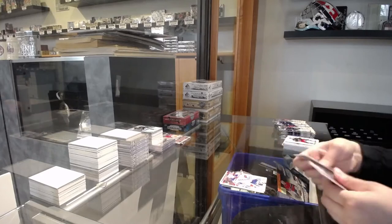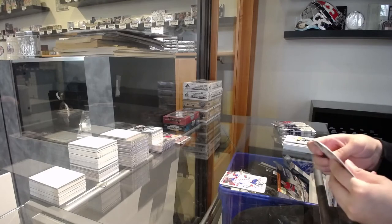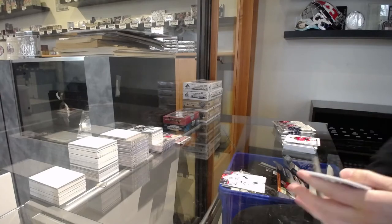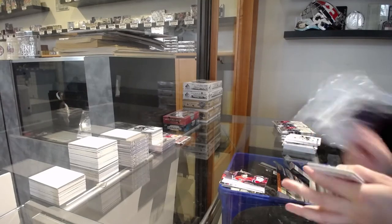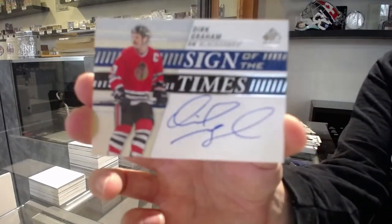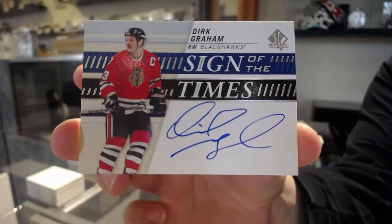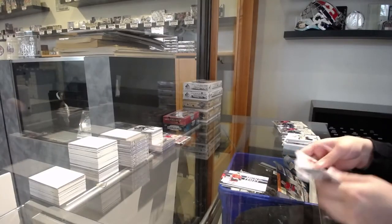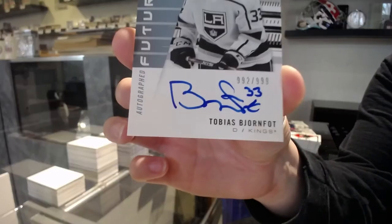Update for the Rangers of Georgiev. Update for the Rangers of Henrik Lundqvist. Moments for Montreal, Carey Price. Sign of the Times for Chicago, Dirk Graham. Watch auto number 999 for the LA Kings, Tobias Bjornfot.